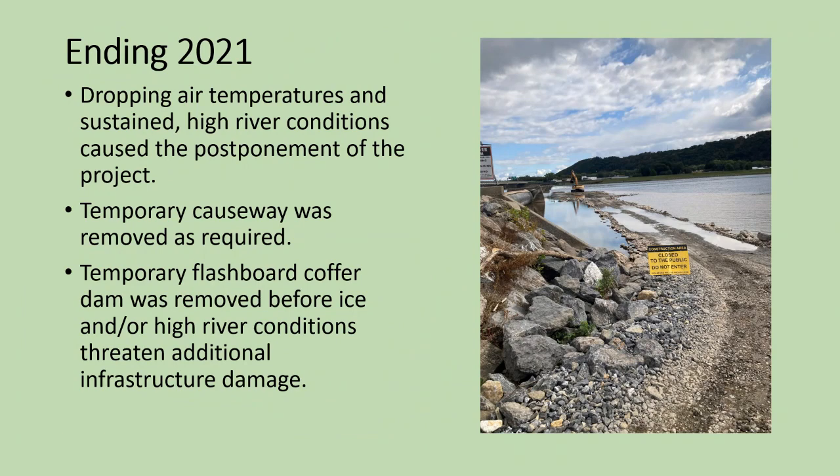2021, dropping air temperatures and sustained high river conditions caused the postponement of the project. The temporary causeway was required to be removed as per the permit, and its intention was never to weather throughout multiple seasons with ice conditions and with other high water events. We were forced to pull the causeway as well as the temporary flashboard cofferdam. It was removed before ice and high river conditions could threaten additional infrastructure damage.